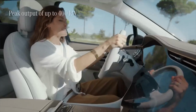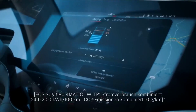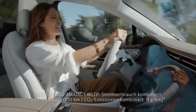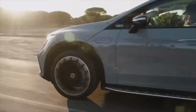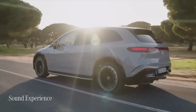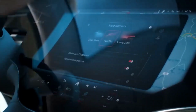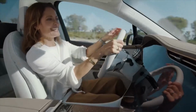EQS SUV is available with a power output of up to 400 kilowatts, and I can tell you what, that roughly corresponds to the number of smiles, because I absolutely love this car. It is so agile, it is so tactile, and personally, I love the electric mobility. I love the silence, I love the quiet. But if you're one of those people who prefer a little bit more noise from your electric vehicle, it's also got this, the additional sound experience. Listen to this. Did you get that?